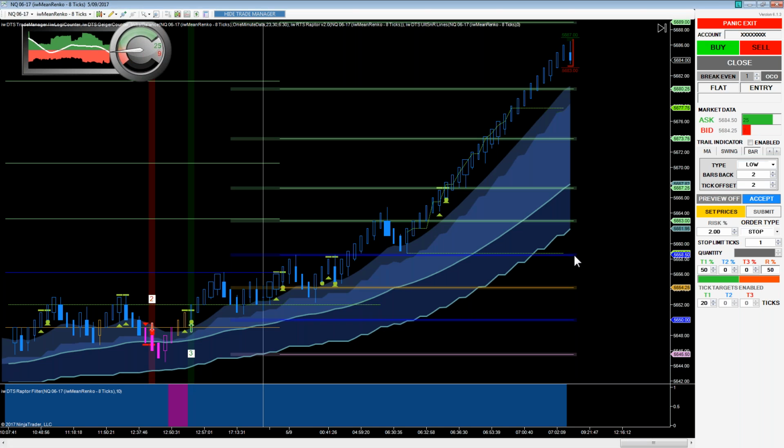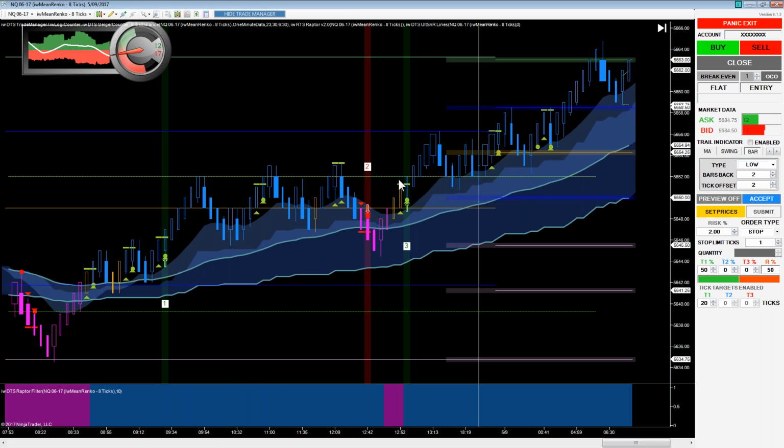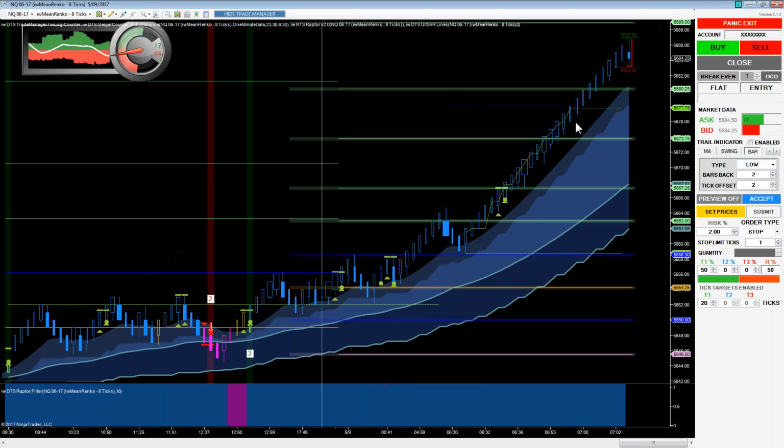Now you can pick up the initial balance lines from Indicator Warehouse. It's on the website, I believe under secondary indicators. There's also a free version available at the NinjaTrader forum. The difference is the one at the Ninja forum does not resize your chart. So what happens is, if your opening range is set, your bars will not resize to suit the chart. It's a little convoluted to say, but once you put it on your chart, you'll see what I mean.